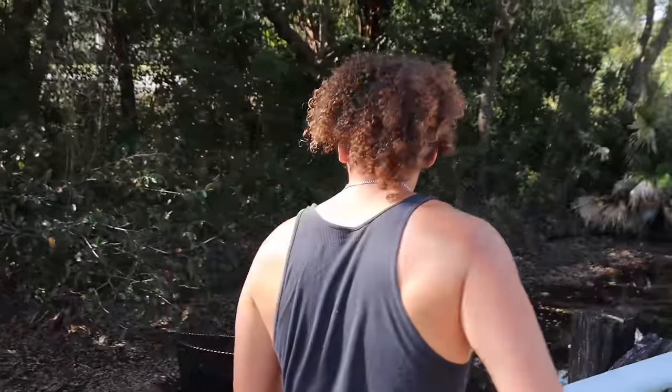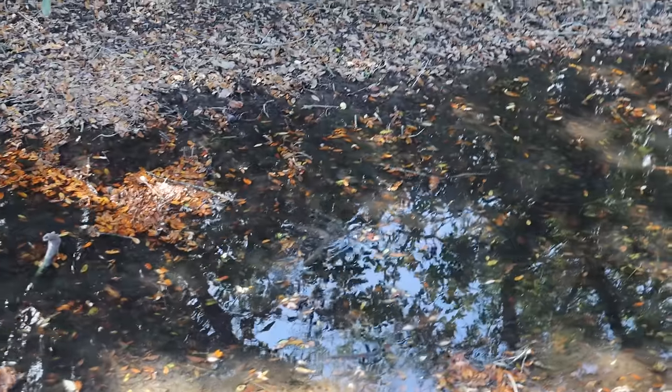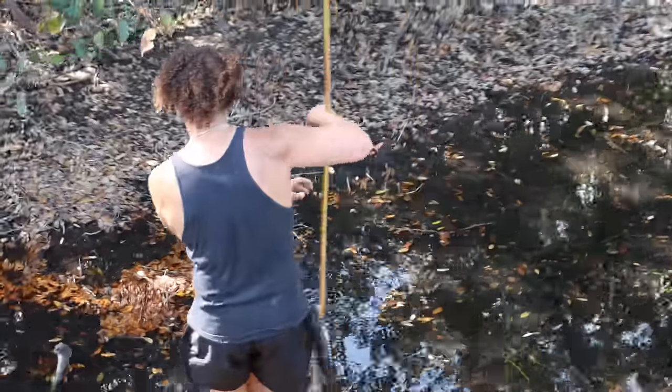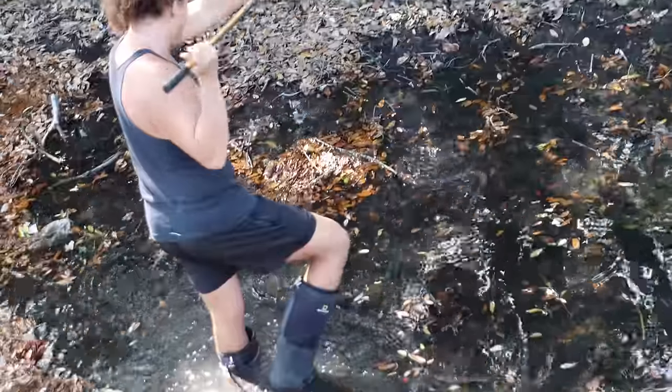Oh, dude, there's a snake. Dude, I see a snake. Look, you see the snake swimming in there? Well, we were just walking to these mud holes right here. There's a snake swimming across. We spooked him back into the water. Oh, I think I'm just gonna neck it. Okay, maybe not. I don't really have safe footing.